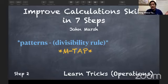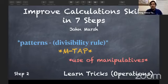At the same time, ngayon nauso yung mga manipulative, so maraming tricks na pwede nating matutunan sa pag-identify nila ng patterns, pag-join nila ng mga activities na kung saan meron silang mga panibagong inputs or sharing na makukuha ng mga bagong tricks or shortcuts in terms of math. And another thing would be the use of manipulatives na pwede nilang ma-materialize because not all students are good in mental math.